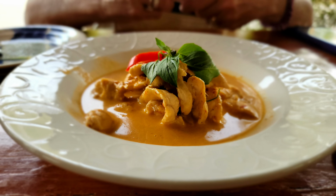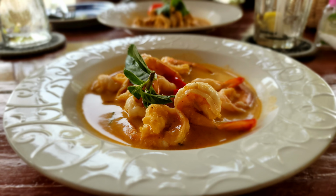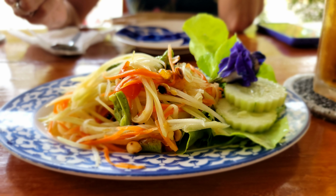But right now, I'm going to share with you a couple pictures of what we ate today for lunch, because it was the best meal I've ever had in my whole life. And it cost $13.08 for Kim and I. And at the end of the video, I'm going to share a couple pictures of our visit to the Sam Roi Yot National Park here in Thailand. I'm going to be doing a whole video on it later, but we went there today and might as well share some pictures at the end of this video because it was awesome too.